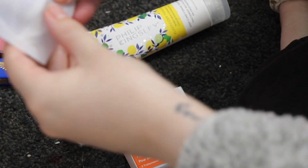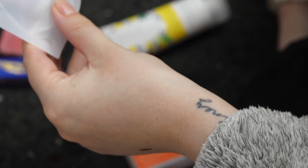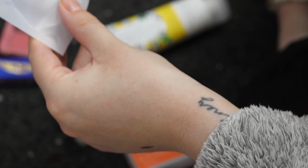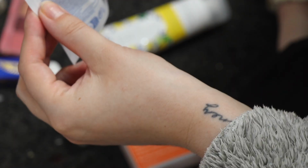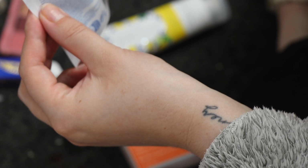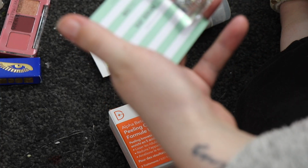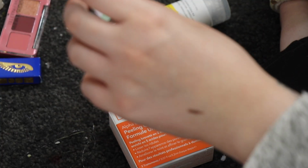This is the Laneige Cream Skin Ceramide Toner and Moisturizer. 2-in-1 hybrid that combines cream with liquid toner to provide rich, intense hydration in an innovative, lightweight texture. Yeah, I'm going to keep that. That sounds really nice.